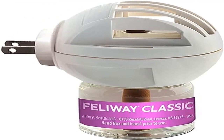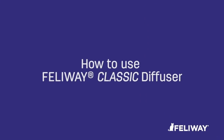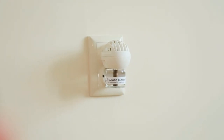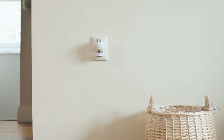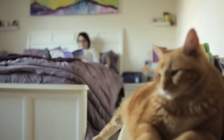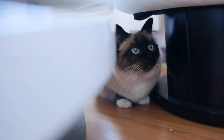4. Product name: Feel Away Classic Cat Calming Pheromone Diffuser. Vet recommended and number 1 selling solution, Feel Away Classic helps cats adjust to challenging situations, and curb stress-related unwanted behaviors such as spraying, peeing, scratching, and general fearfulness. Reduces urine spraying in 9 out of 10 cats.